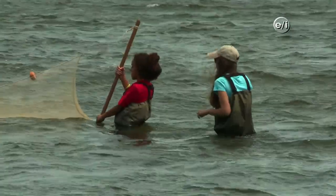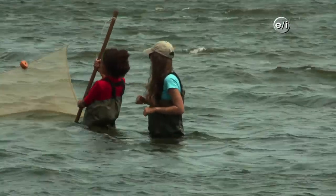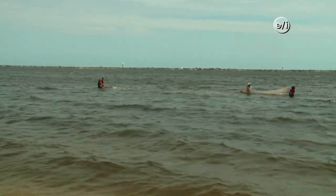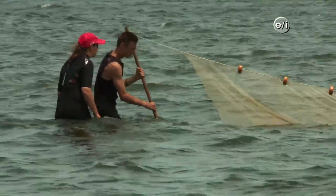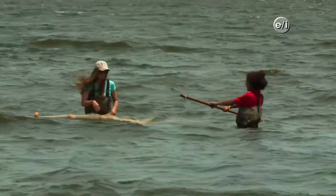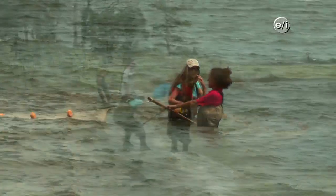We do this all summer, and we catch different species of fish in different periods as they move in and out of the estuary as they get older. Because we get a lot of juveniles that live out in the ocean, come into the estuaries to breed, and then while they're small, they live here because there's a lot more hiding places and areas of protection for them.